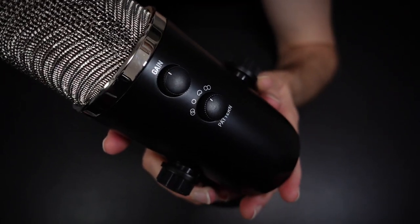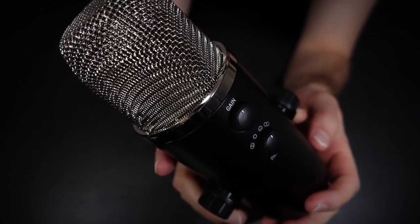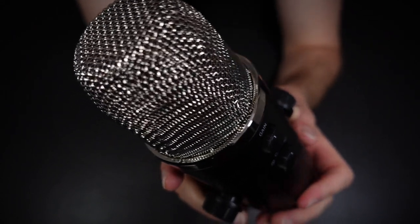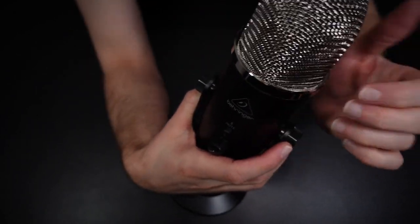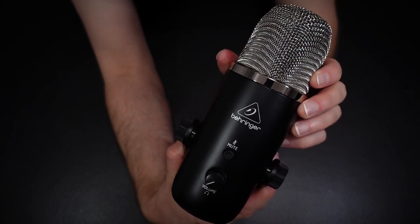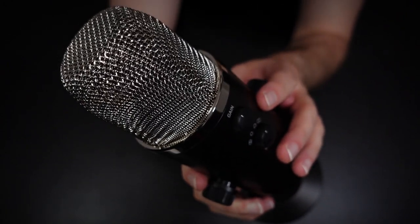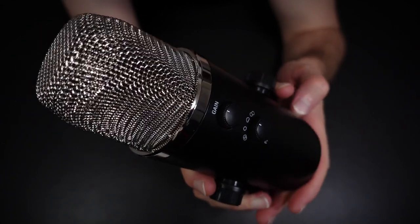The next one that looks like a little heart is the cardioid mode, and this records out the front of the microphone, just out the front of the microphone. And so that would be this side, I suppose, here. I think it would make sense that the side with the mute control on it would be the front. We'll have to double check that when I plug it in, of course, and it'll reject sound from the rear.